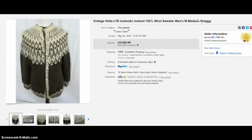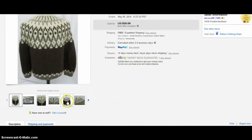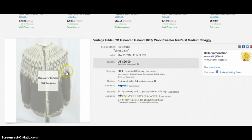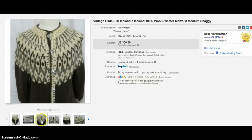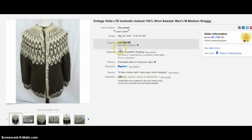Next up to bat is a vintage Hilda LTD, not sure, from Iceland, that's where it was made. Definitely a nice sweater, had like the metal clasps on it, and that's the type of stuff you want to look for when it comes to these sweaters, the stuff made in Ireland, Iceland, I think Norway, but ended up taking a best offer on that for $42, only in that for about $5.